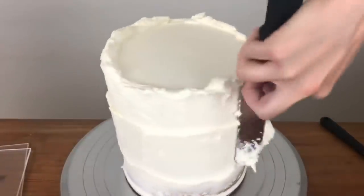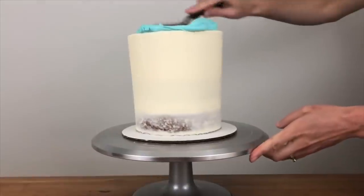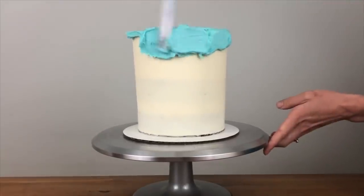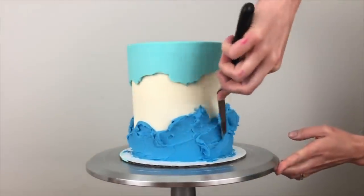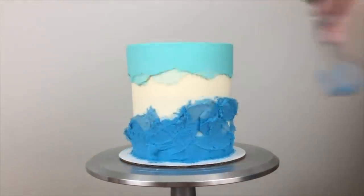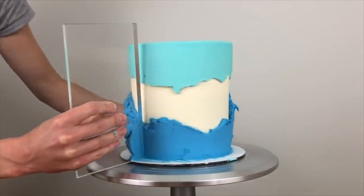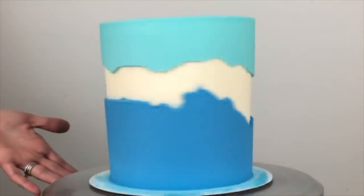To do this, apply your first coat of frosting and let it set completely by chilling it in the fridge for at least an hour, before applying the second coat to the top of the cake, and on the sides to cover just the top and bottom, leaving the middle section without a second coat so you can see that first colour. Smooth the frosting as normal, leaving an uneven, jagged edge above and below the gap in the middle.